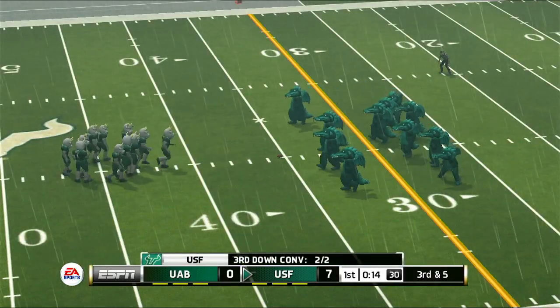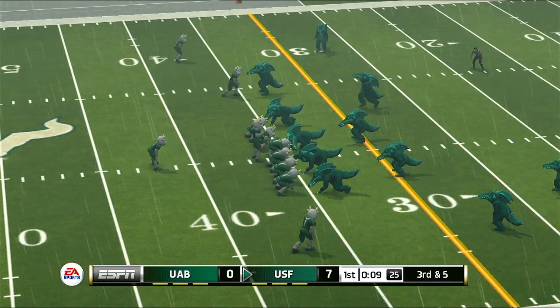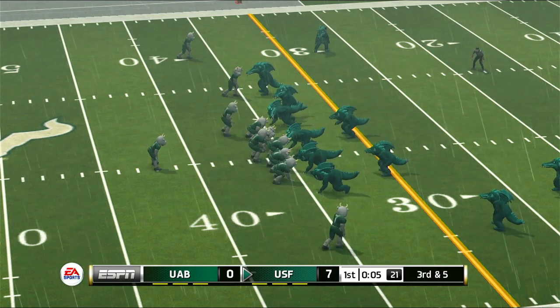From the 35-yard line, it's third down. Mike 51. Ready! Green 90. Motion.